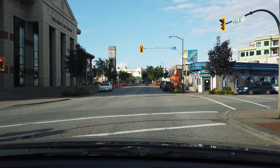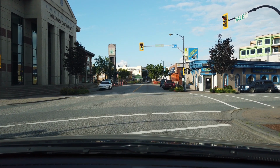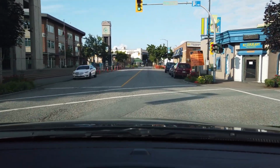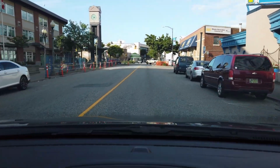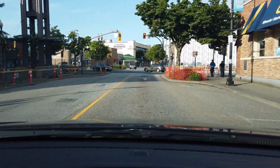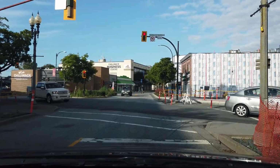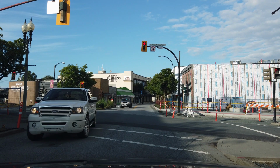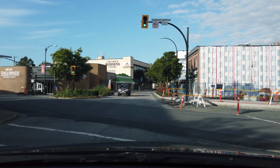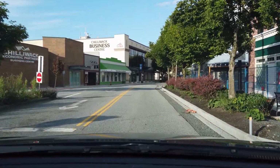This Five Corners up ahead, they are renovating the street because there's a new apartment block going in with commercial buildings all there, and they are renovating this corner here, making it wider, putting turning lanes in, all sorts of things. They covered up a beautiful mural in that building on the right.